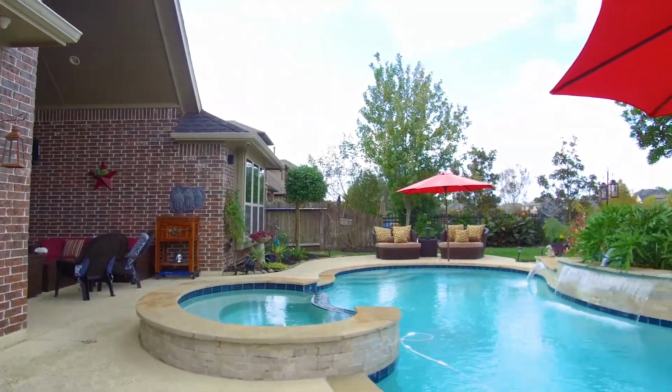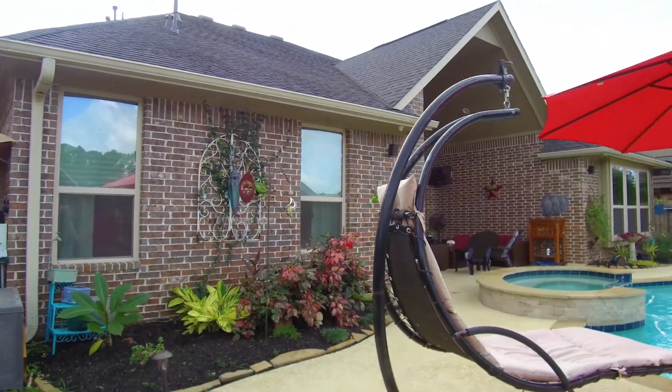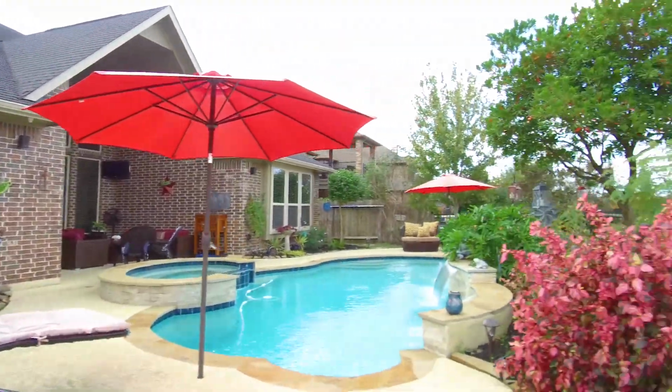This home located in Katy, Texas is waiting for you to come and see it for yourself. Thank you for taking the virtual tour. Contact the listing agent right away.